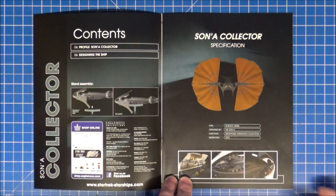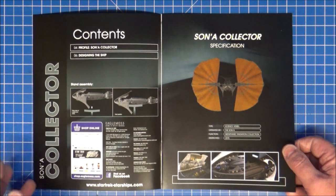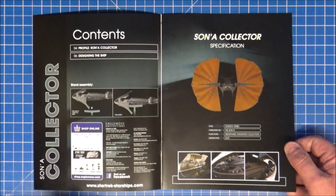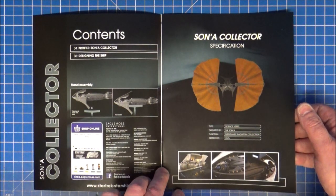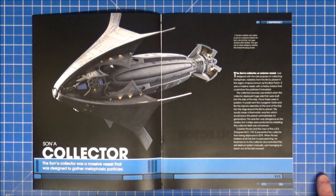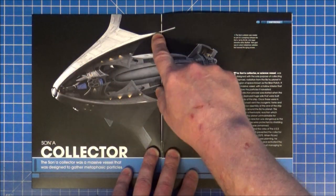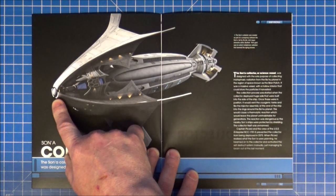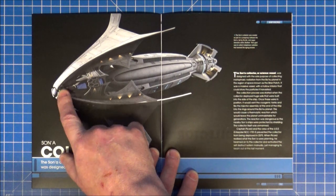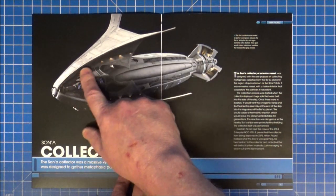So it was destroyed in 2375. That's when Insurrection was based. I mean, it wasn't too bad a film, Insurrection. It wasn't great. It was just a bit, I don't know. It's still a Star Trek anyway, so we all still kind of like it. These bits here look very familiar to a different ship, and I can't figure out what. Possibly, no, I'm going to say Romulan, but I don't know.